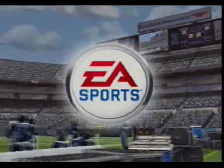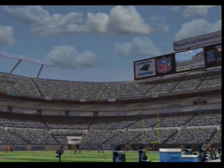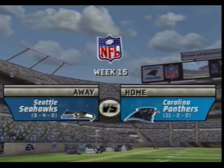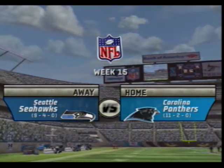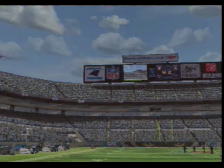Our game comes to you from the largest city in North Carolina, Charlotte. Another season is drawing near its close, and each of today's teams would love nothing better than to add another victory to their record before its conclusion, as the Seahawks square off against the Panthers. They're lined up for the kickoff, so let's get this game started.